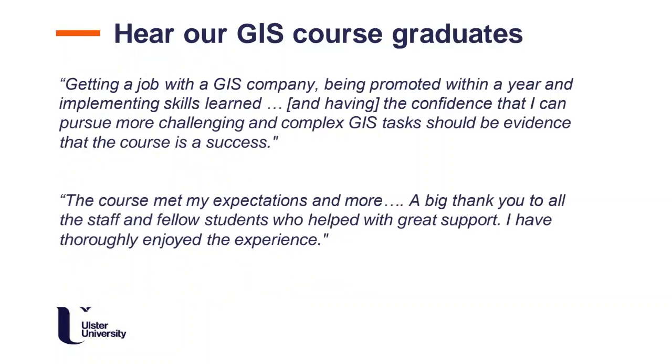And our graduates from the GIS course, they are very happy, very satisfied. We got very high ranking for student satisfaction in terms of their postgraduate studies at Ulster University. So they speak very well of our courses and how the courses and modules are managed and delivered. So this is a very encouraging point for us that the graduates from our university are finding good employment, and they're happy and satisfied with what they have achieved through study at Ulster.